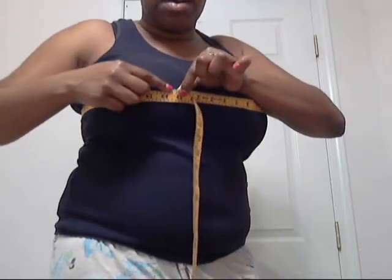You want to hold the tape like this, and where the metal part sticks out is where you want to measure. You're going to do this about three times. You're going to take it off and measure again. The reason you want it on the biggest part is to get the most accurate results, so you can actually measure the change.